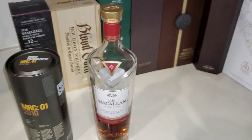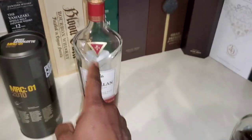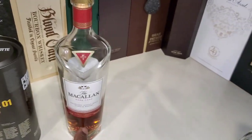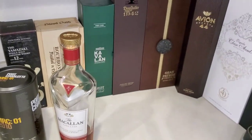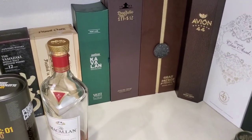I know we look at this Macallan Rare Cask, but today is not your day. It's not about you today. Even though I'm looking at it, you look good. This is coming soon, but no, it's not about you. But today, I got my 100th episode, so I got to do something big.